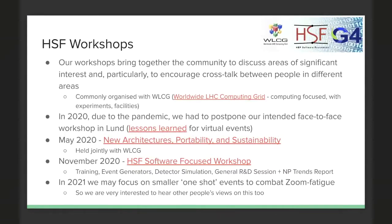and to encourage crosstalk between people in different experiments or different regions. Often we organise these things in conjunction with the WLCG, which is the organisation that runs the computing for the LHC, recognising that there's synergy between the two areas. I have to say that 2020 was not the year that any of us expected, and so we had to postpone our intended face-to-face workshop in Lund, and instead we replaced that with two virtual events.